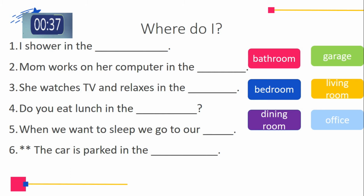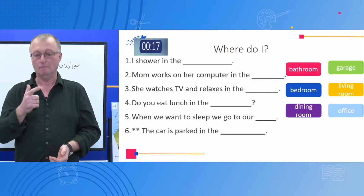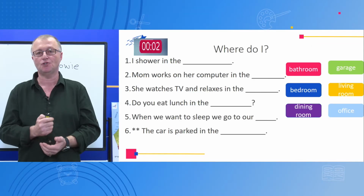Silly me. Oh, I can speak Hebrew as well. I'm bilingual. That means I can speak two languages. Shh, keep working. Okay, count down with me. 9, 8, 7, 6, 5, 4, 3, 2, 1.